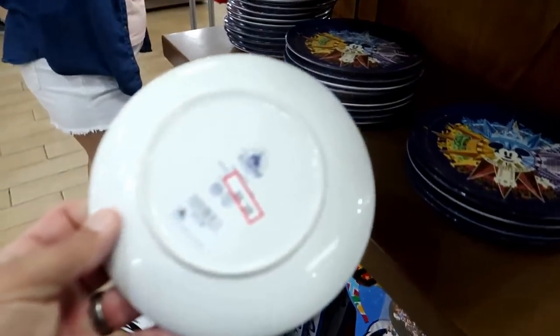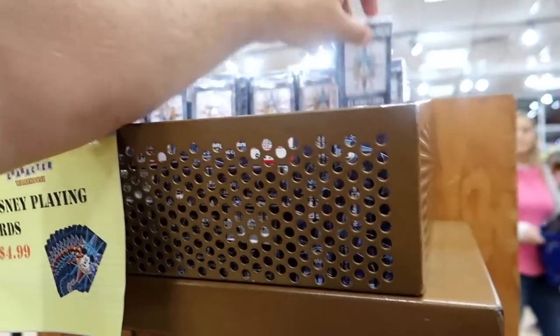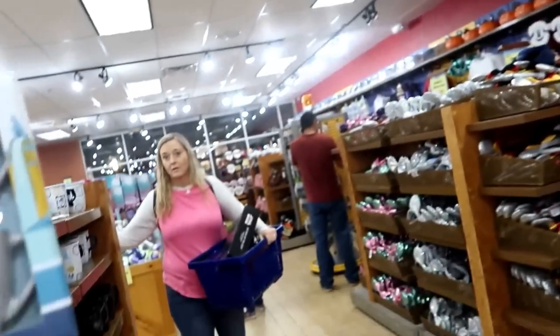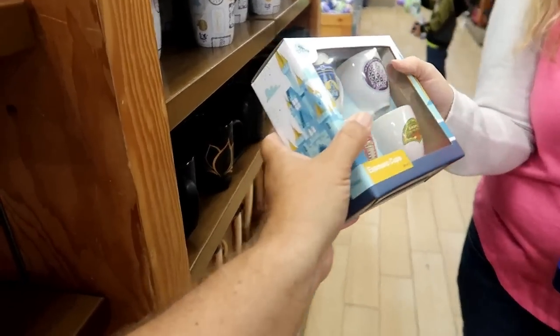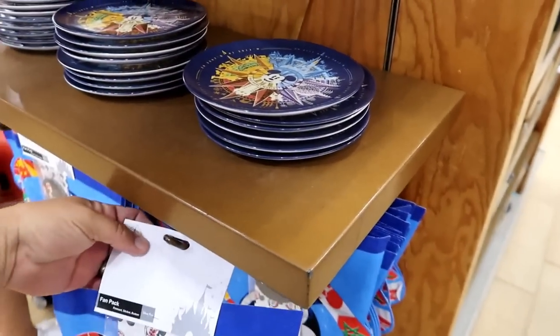$5.99. $5.99. $7.99. And some plates. $5.99. Playing cards, $4.99. You got playing cards. Oh, you mean the ones I'm holding right here? I got them so I could show Mike. You know how Mike likes the mugs. $14.99. I wonder if these have come down yet.